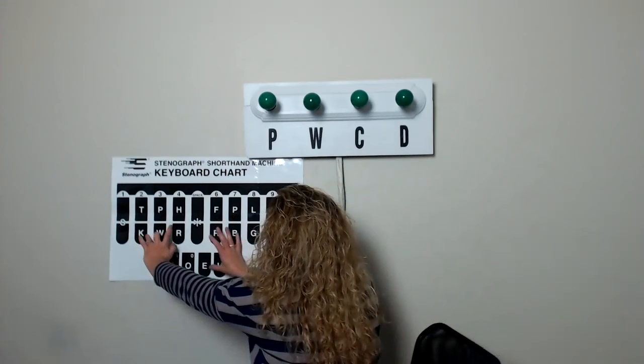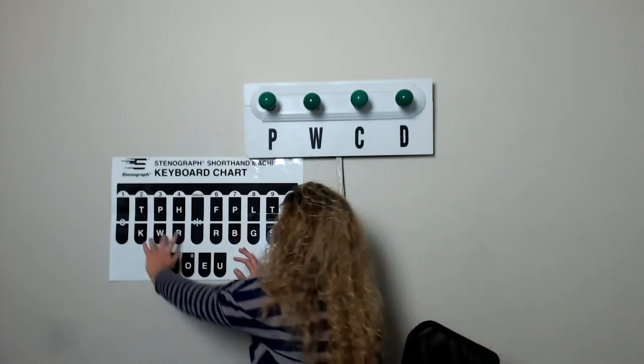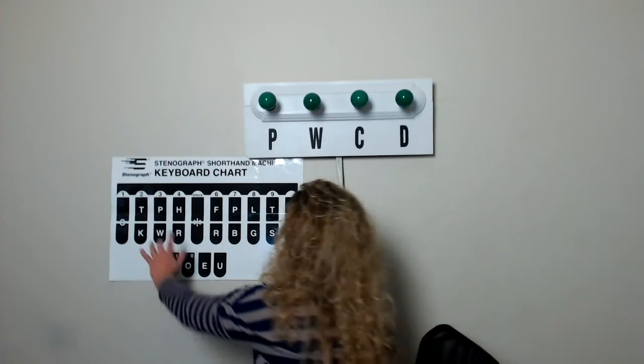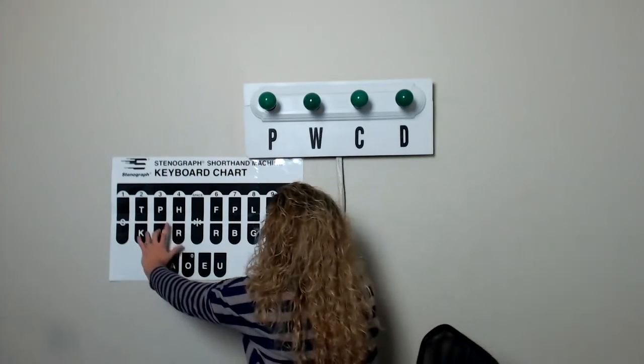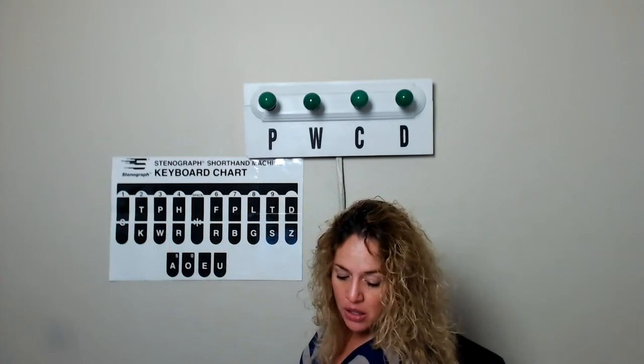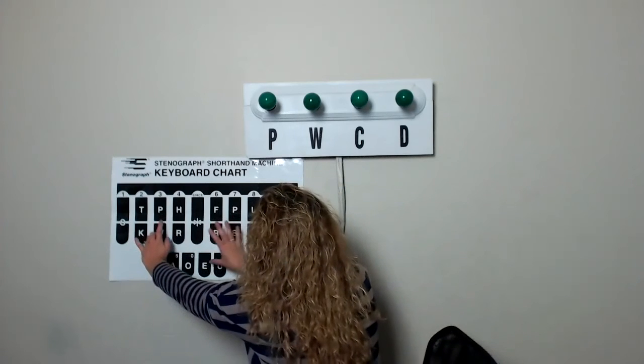Quack, KWAK. Quip, KWIP, short I. Quirk, KW short IRK. Here's your RK. Queen, KW long EN. Queen. Quart. Now that has a kind of an ah sound, so we're going to use our broad A. It's spelled with an A as well. So quart, K-W-A-U-R-T. So if you need to, make a little note there, K-W-A-U-R-T. Queer, KW long ER, queer. Quilt, KW short I LT. Quint, KW short I NT.